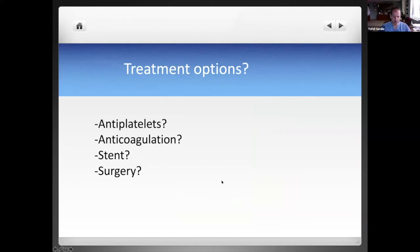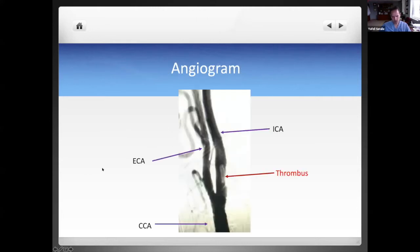So then what do we do? We always face these questions in clinical medicine. Do we treat this patient with medications, such as antiplatelet medication, such as aspirin or Plavix? Do we anticoagulate the patient with heparin or Coumadin? Or do we bring this patient for endovascular treatment and put a stent? Or finally, the final option, do we take the thrombus out with a surgery? So these are tough questions, because sometimes the answer is not that clear. Here in this case, we knew there was a thrombus.